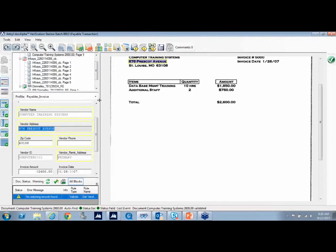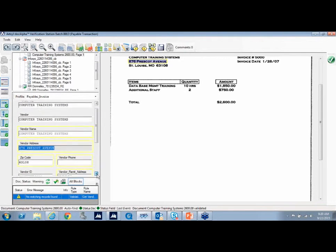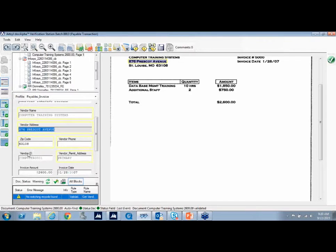Now F8 is going to bring to my attention any information that is missing that we have said is required. If I come over here, I have said that vendor phones are required because that may be one of those values that we use to line up or associate the vendor data that we capture off of this invoice with a record inside of GP. It's saying that phone number is missing, but as I scroll down, you can see that vendor ID and that remittance address that's automatically captured. So it actually did find that vendor record inside of GP.